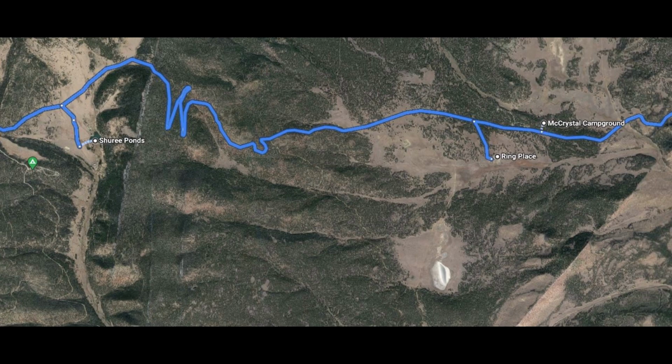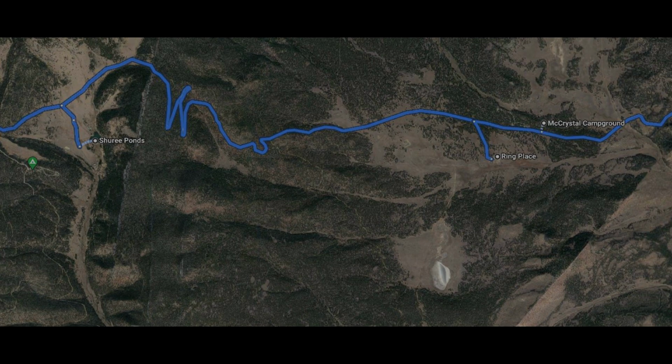On this map we're heading west, and our first stop was at McCrystal Campground for lunch. After lunch we did a short hike to Rving Place, and then we drove to Shuree Ponds.